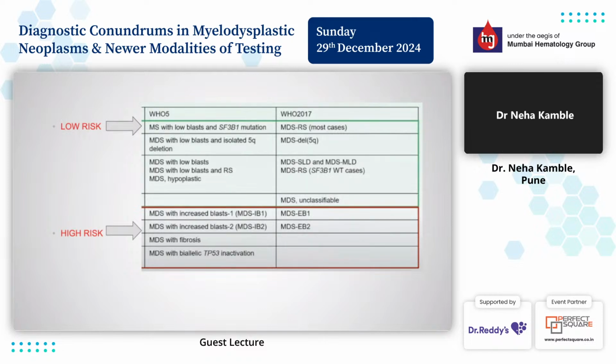MDS with low blast and isolated 5q deletion was called MDS with deletion 5q in 2017. And this category of low blast, sideroblast and hypoplastic, was called single lineage, multilineage, or MDS with ring sideroblasts with SF3B1 wild type. That is more than 15%, that is, you have more than 15% ring sideroblasts in absence of SF3B1 mutation. Honestly speaking, with WHO HEME 5, single lineage, multilineage dysplasia is not too stressed on.